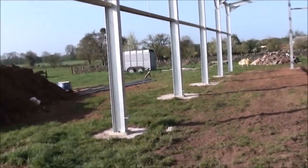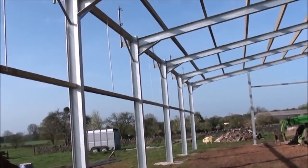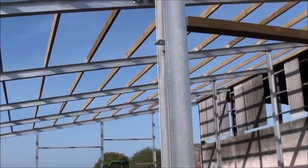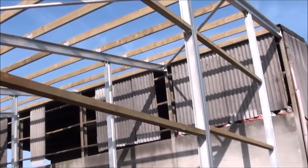Anyway, they're going to get the concrete side panels in here probably in the next week or so, and also put the roof on and the wooden side panels. So, well, the speed they're going, I reckon they'll finish it next week. Pretty good, really.